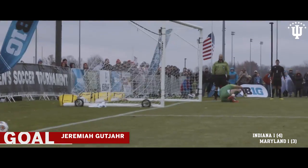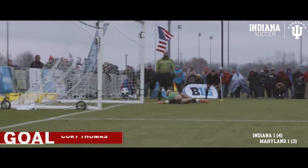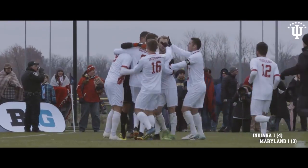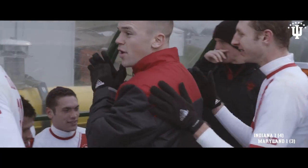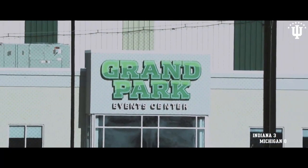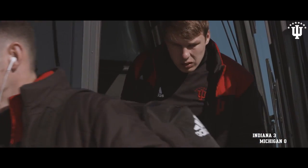And Gutman will slide it home. Indiana to advance, and Indiana will advance. Your regular season champions riding their seniors to Sunday's championship game. It's the Big Ten Tournament Championship game as Indiana goes for their first double since 2006.